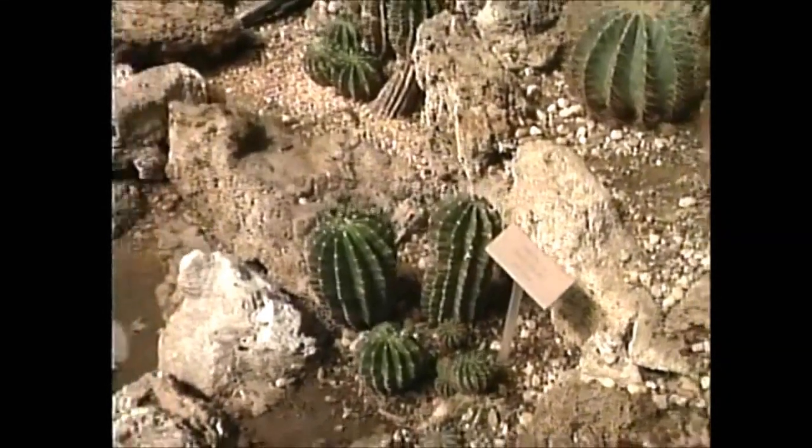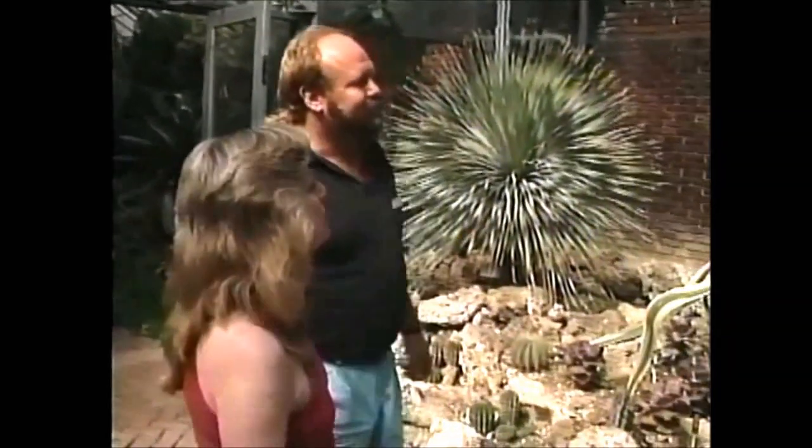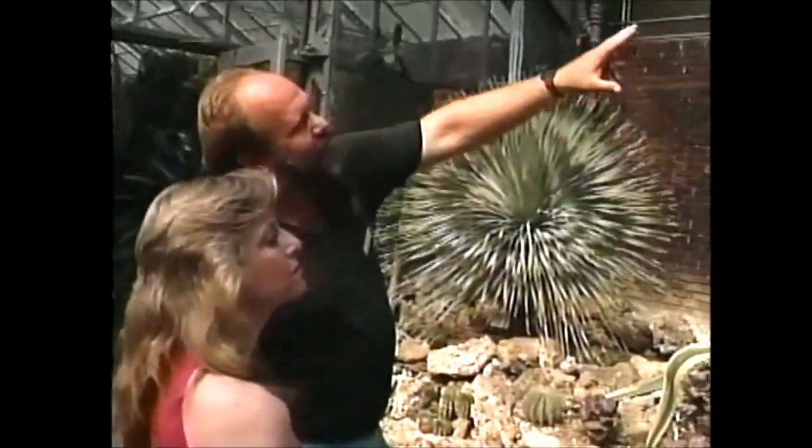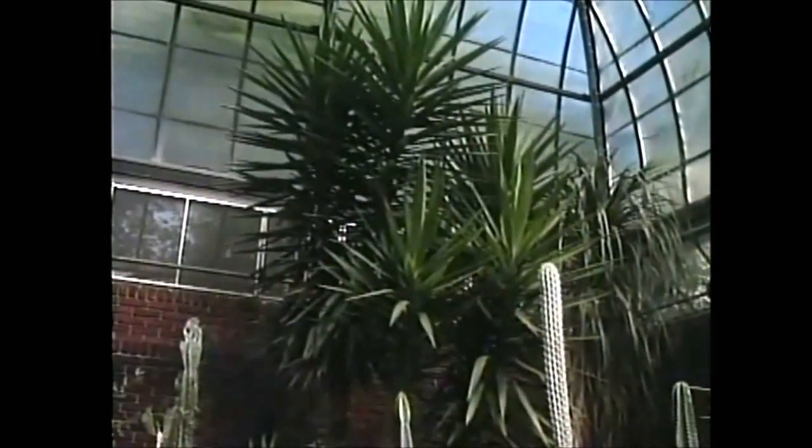The next house we're going to come to, we call the American Desert House, so called because all the plants in here are native to the deserts of the American Southwest. One that you might recognize there is a yucca, again, a giant specimen. It certainly is a giant specimen, but it's gorgeous.